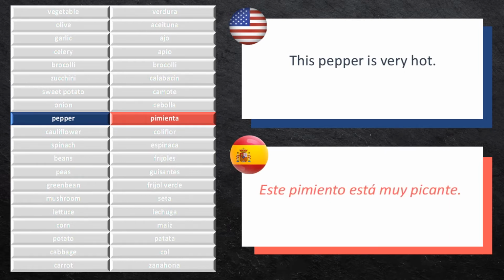Pepper. Pomelo. This pepper is very hot. Esta toronja se cultiva en Florida.